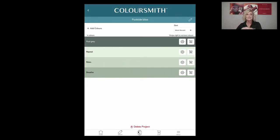So for everybody out there that is about to embark on a colour journey, whether it be an interior space or an exterior space, this is an amazing app that I would thoroughly recommend that you download and have a play with. It's very easy to navigate your way around it. The tools that come with it are amazing, as I've just shown you, the Colorsmith reader itself, which has an LED light source, and it will give you a fantastic match, as you can see there.